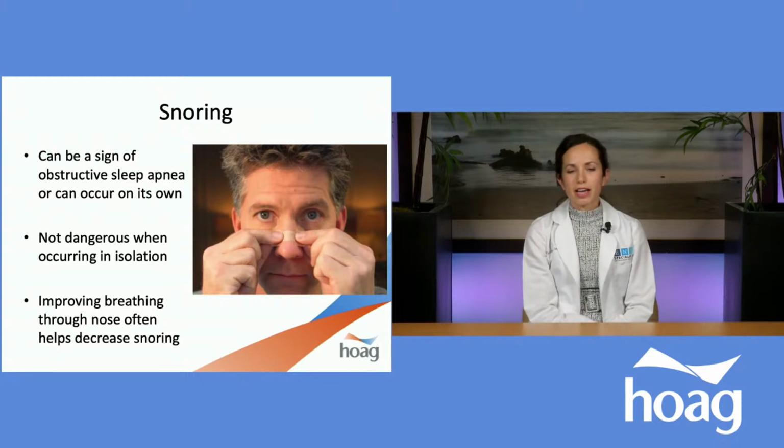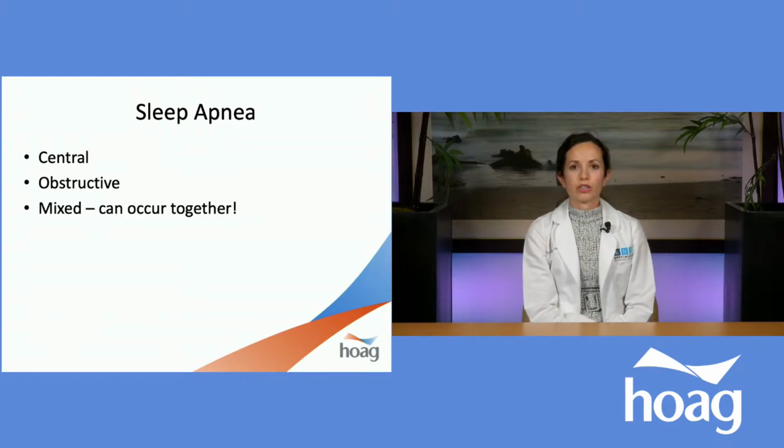So snoring can be a sign of having obstructive sleep apnea, or it can just occur on its own. It's not a dangerous condition when it occurs in isolation. And when it does occur on its own, the main goal is to improve the breathing through the nose, and that can help stop snoring. There's a gentleman here showing how to use a Breathe Right strip, or one of those adhesive strips for the dorsum, or the top of your nose, that can help hold your nose open and improve breathing when you're sleeping and treat snoring.